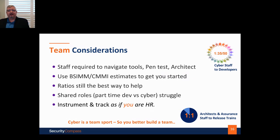So think about that. And then, of course, as you build your team, track it as if you were an HR person. Manage that as if you're an HR organization. When are those interviews? How are those interviews going? Making sure everybody has that responsibility to onboard the best possible talent in your organization. Because really, I tell people all the time, cybersecurity is a team sport. And so you better build a team to be successful.